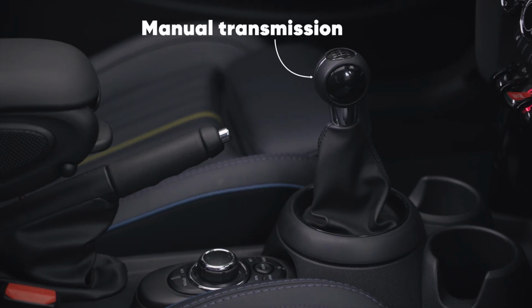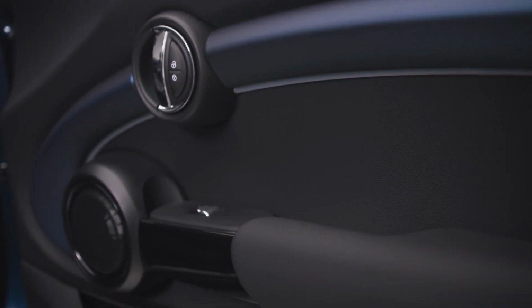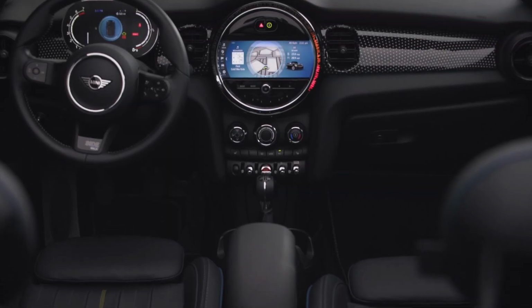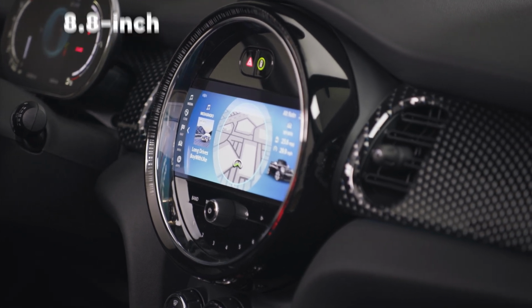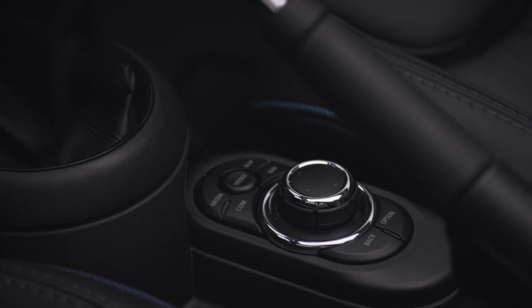There is a fair amount of plastic in here. You know, this center console is a little scratchy and cheap feeling. I wish there was leather on the armrests and on this center console area, but the areas that you touch, the steering wheel, the shifter, feel like really nice leather. In terms of technology, Mini's 8.8-inch touchscreen infotainment display is standard on this car and all 2022 Minis, and it's controlled by either touchscreen or this BMW iDrive controller in the center console.